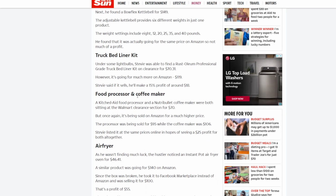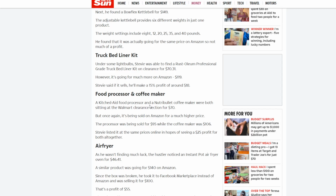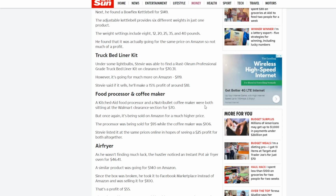Food processor and coffee maker. A KitchenAid food processor and NutriBullet coffee maker were both sitting in the Walmart clearance section for $70.